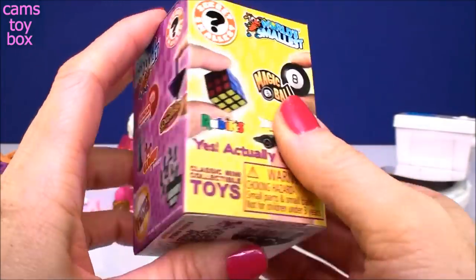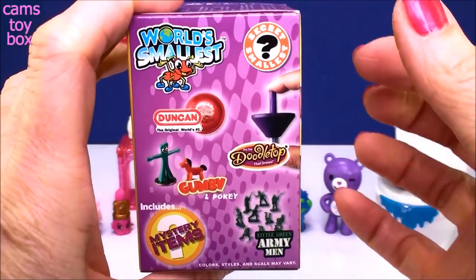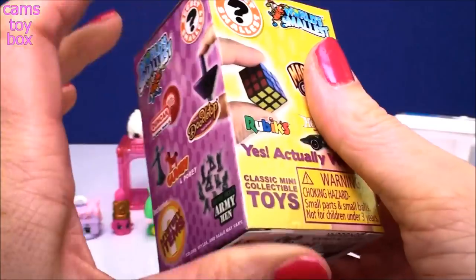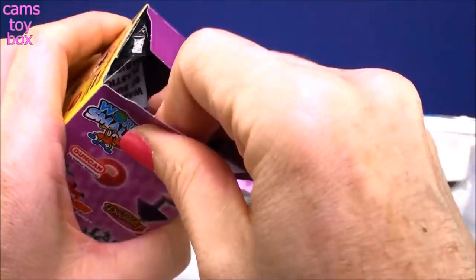This is a really cool surprise. This comes from World's Smallest, and they're these little tiny versions of classic old toys, like Gumby and these Doodle Top, little Army Men. They've got little yo-yos, the Rubik's Cube, Magic 8-Ball, super, super cute stuff.